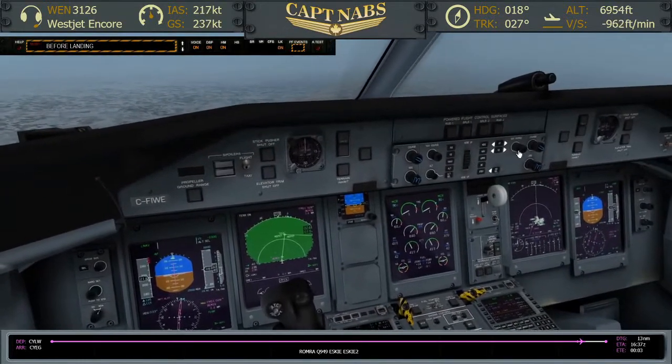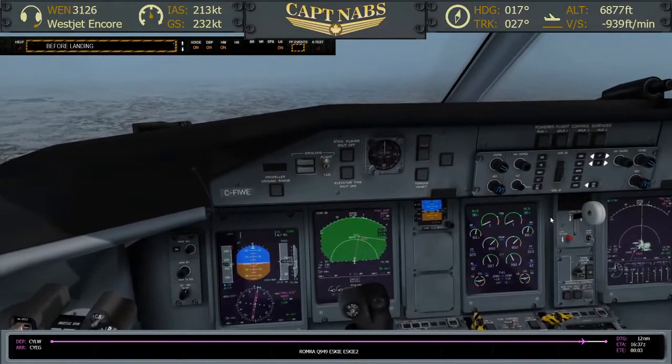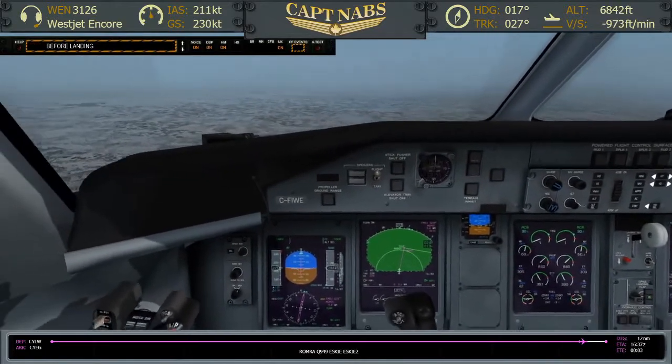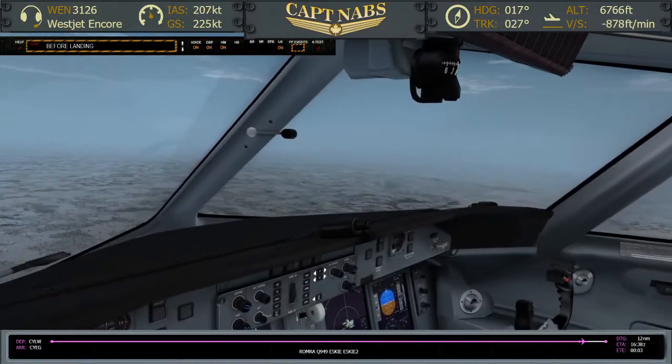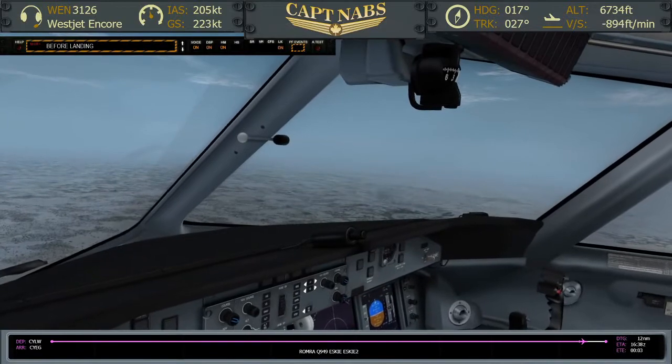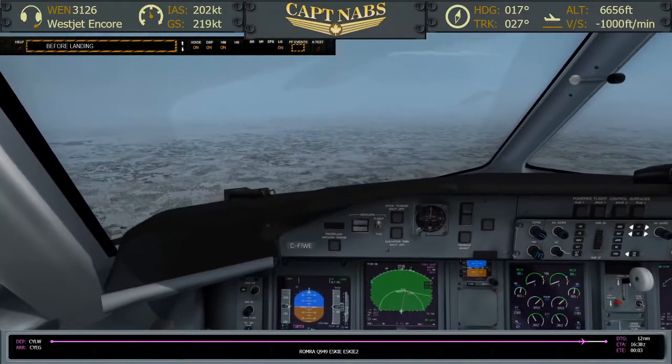Alright, and we'll get the FO to show the loc. We'll start slowing it up so we can start configuring here in a second. Somewhere out there. Oh, is that it there? I think that's the Edmonton airport. I think I see just a faint little runway there. We're going to turn final in a second. It'll become really obvious, I think.